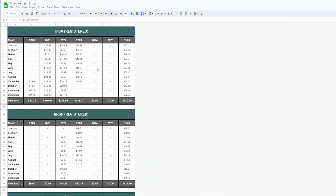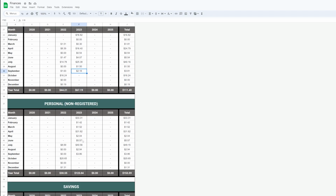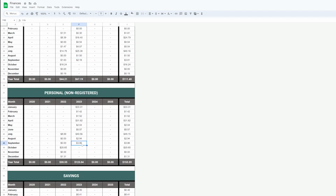With the few dividends we received over the last week, it brings our September total in our TFSA up to $9.51. Our RRSP total for September up to $2.18 worth of dividends. And then lastly, in our personal account, our total for September is at $3.86.